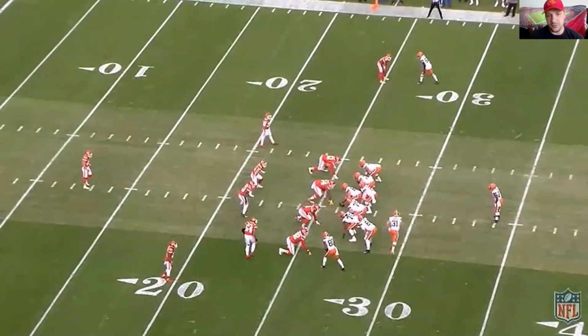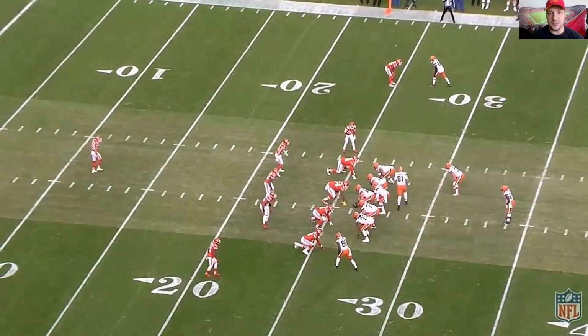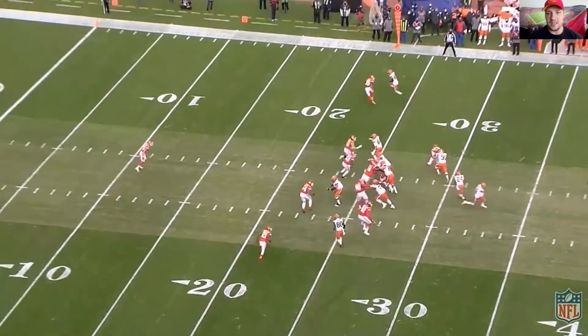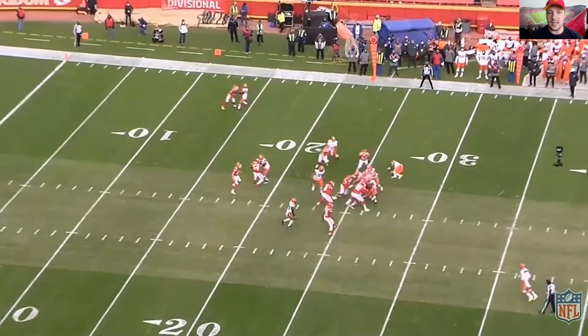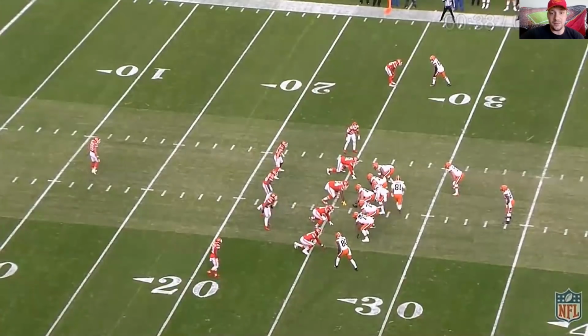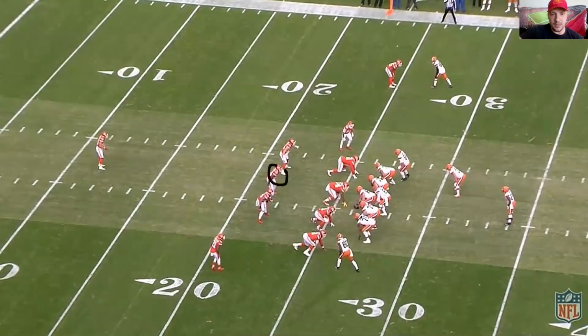Now, we're going to flip over a little bit to some of the defense, and I think that the run game in the first half that the Browns didn't have was the most shocking thing to me. And this specific play really kind of showed me and sold me on Anthony Hitchens in the playoffs and how he's played most of this season. So you're going to see Hitchens right here as the middle linebacker.